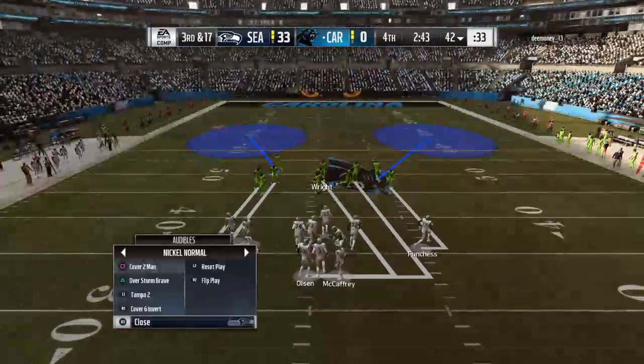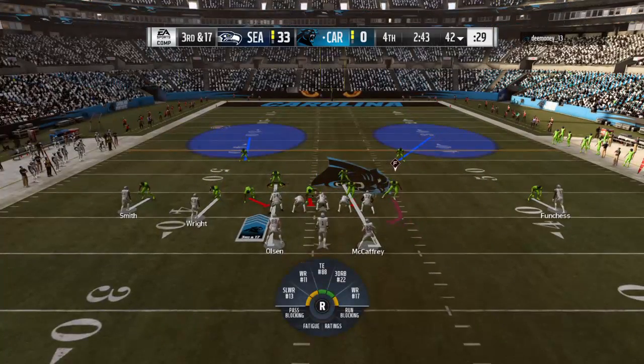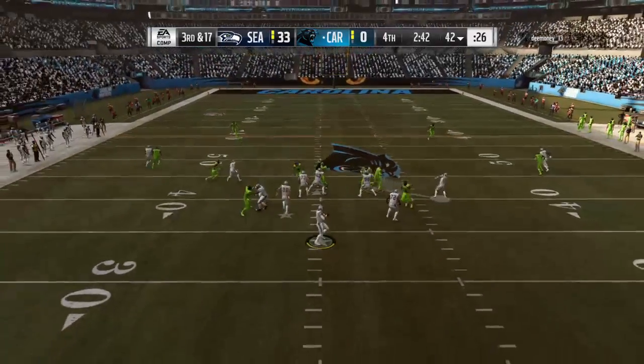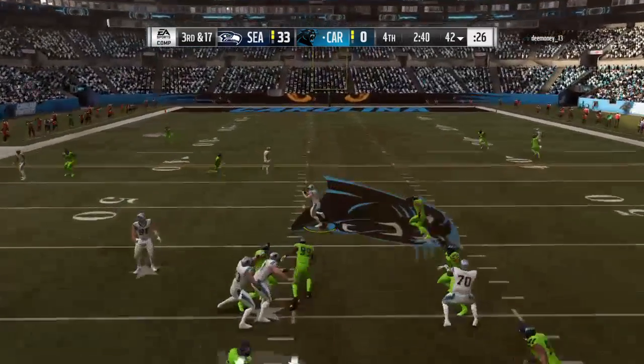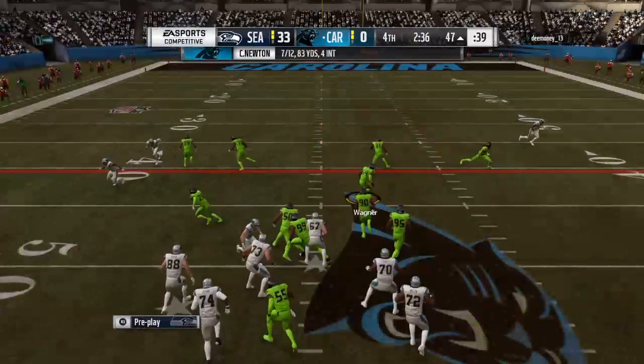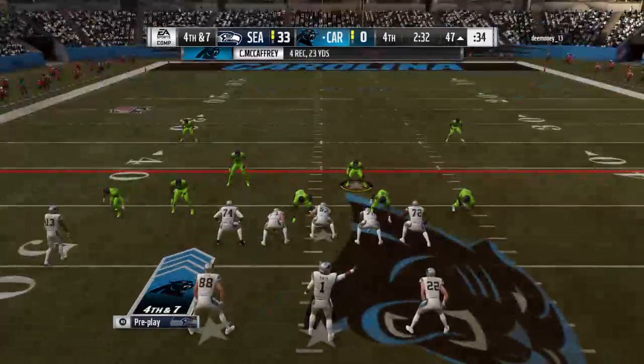The Panthers on 3rd down, just 1 for 3 thus far. This is 3rd and 17. A shotgun snap for Newton. Now he'll dump it underneath to his running back. Complete. And he'll get it down to the 47 here. It's a gain of 11, but they're still well short.